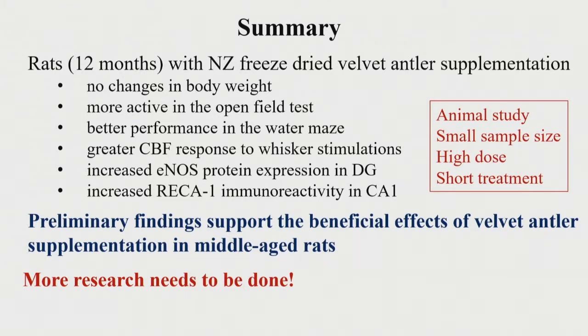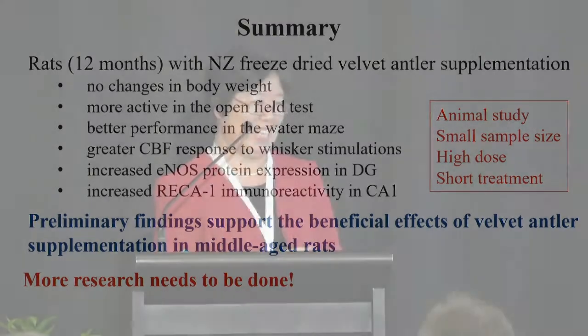And then we tested the behavioral performance, and we assessed cerebral blood flow changes, on the day of 19 days treatment. So I guess the results are quite interesting. Of course, we would like to carry on more research to provide more evidence to support the claim that velvet would be beneficial, probably can enhance our brain aging. Okay.